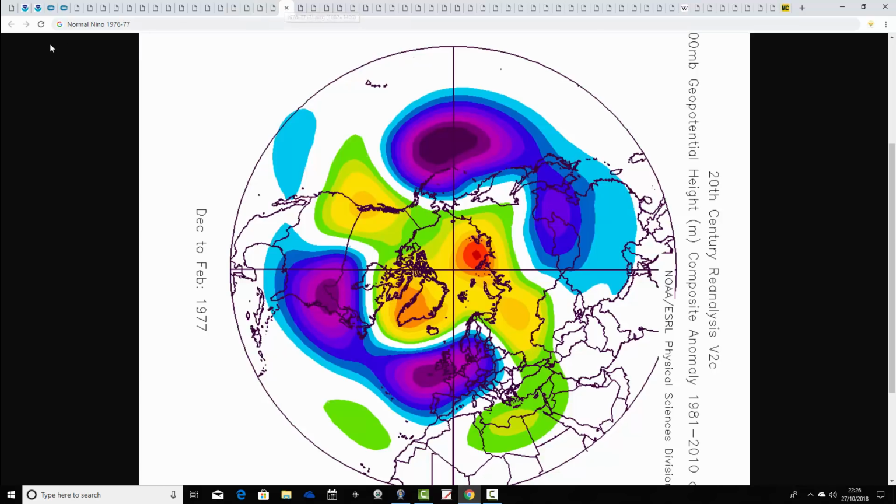Then we're up to 76-77. So I talked about this a lot. It's been cropping up a lot in the updates recently this year. So this one, again, has cold weather early. In December 1976, we get the cold weather, and to some degree in January 1977 as well. Then it gets much milder as you get through to February.